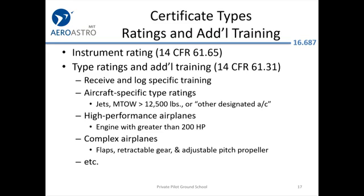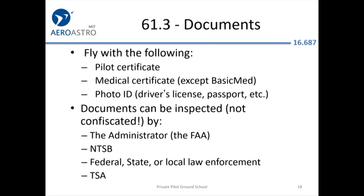Some of these are just sign-offs, like for high performance or complex, you just need an endorsement from an instructor that you did it. For the type ratings, you'll actually get a new pilot certificate after usually simulator training at a simulator center.